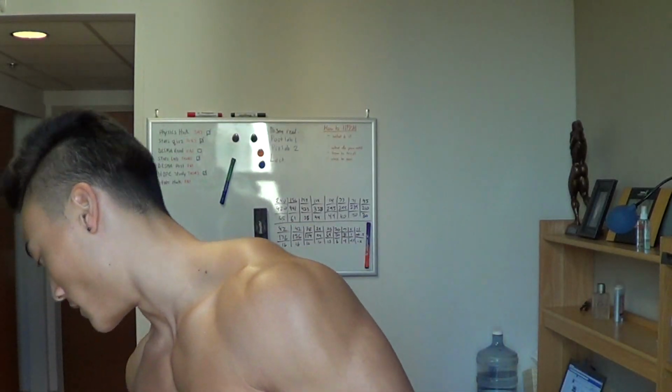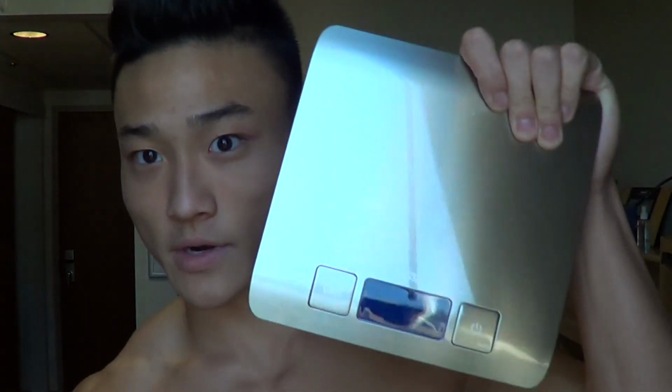Well, the things that you're going to need in order to track macros are, one, a food scale. This is just what I use. I like this because it's really thin, real small. It's about the size of my head. But yeah, I like this because I'm a college student, so when I go to campus, I throw this in my backpack, and then if I eat right after class, I can have this with me. It doesn't take a whole lot of space in my backpack. It's not very heavy. And I can just go to the dining hall with this and weigh my food.